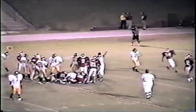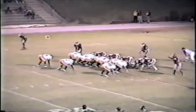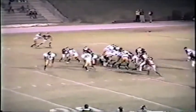Coach, I hope you realize I was kidding when I said it gets easier down the road, because it gets tough from there on. Every game's tough.